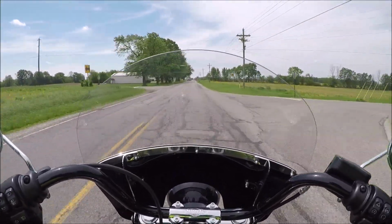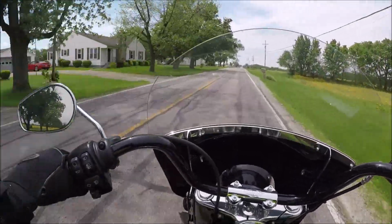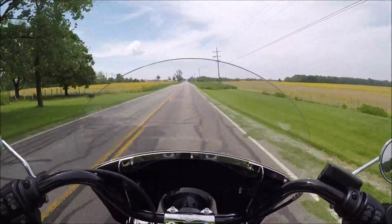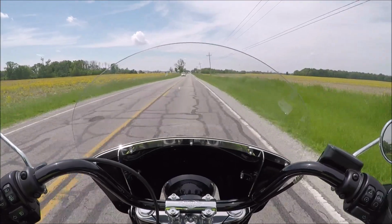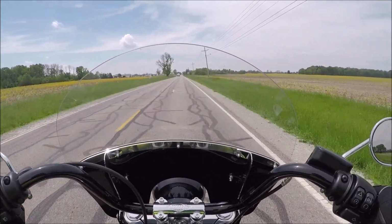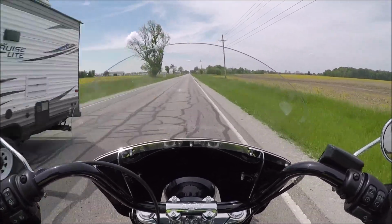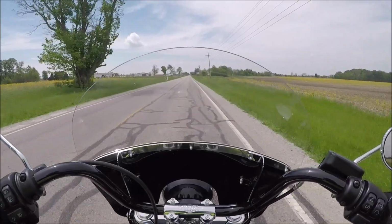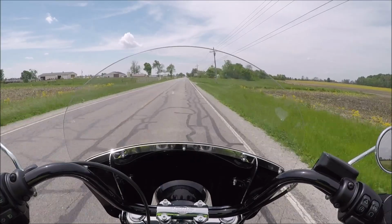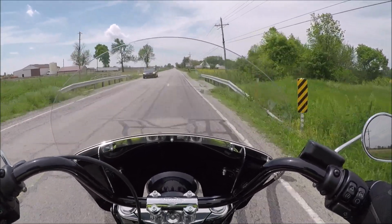So there is a bunch of other things that you can add to the Kawasaki Vulcan S. All you have to do is just look at the various different catalogs. There's different kinds of saddlebags. There's various windscreens, and there's power ports that you can buy for the Kawasaki Vulcan S. So there's a lot of accessorizing and modifications you can do on that bike and make it your own.